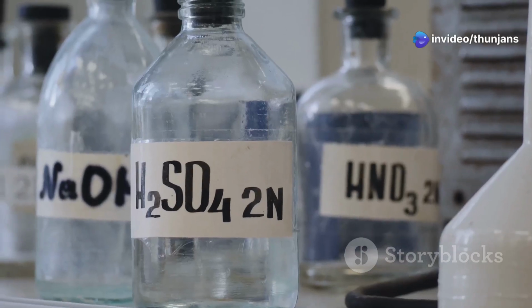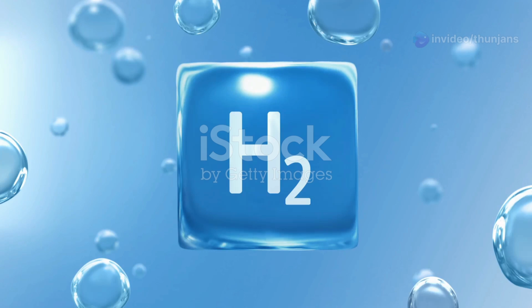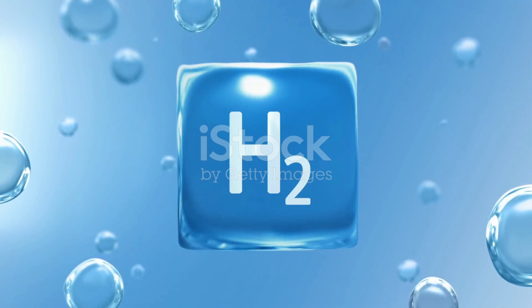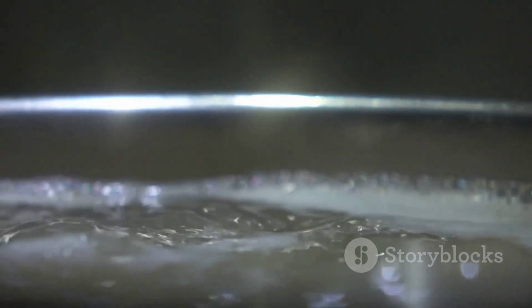Compounds have their own unique properties that are different from the elements they're made of. Water, for instance, is made from the elements hydrogen and oxygen. Both are gases at room temperature, but when they combine, they form a liquid that's essential.